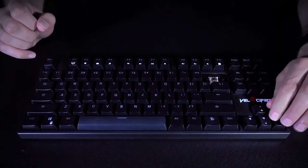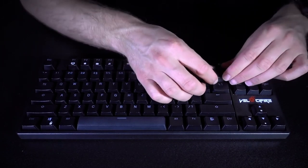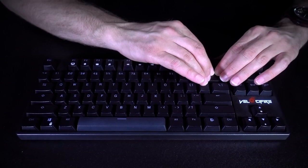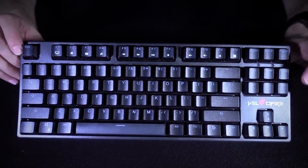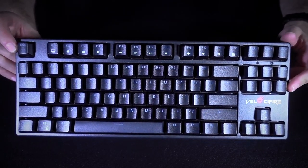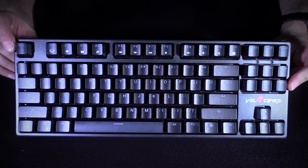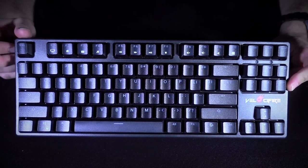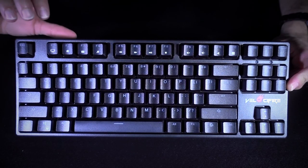I think it looks pretty nice. A very understated, reserved look. No gamery fonts or gaudy embellishments or anything like that. The logo notwithstanding. But I think it looks good. It's a nice compact design. The standardized layout is great because it means, like I said, fantastic keycap compatibility. And the materials used all feel really good.